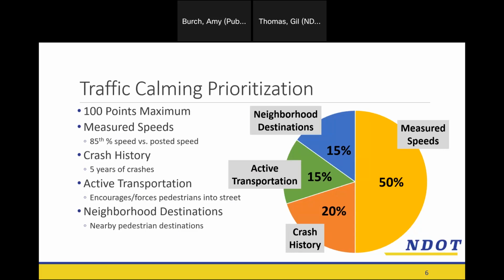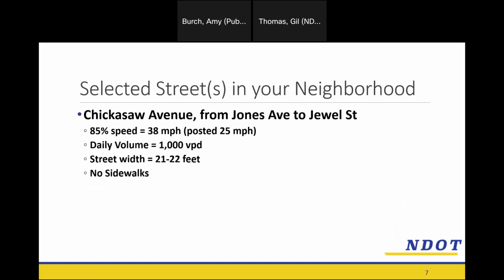And then we also look at things like active transportation, whether there are sidewalks on the street or not, bike lanes, transit stops, things like that. And then neighborhood destinations, proximity to schools, parks, community centers, where people might be expected to walk to and from a neighborhood street. So it's a 100-point maximum. Basically we look at what scores in the top of that ranking when we make our selection. The NDOT traffic calming program typically has 50 projects a year, so we separate them 24 or 25 at a time.